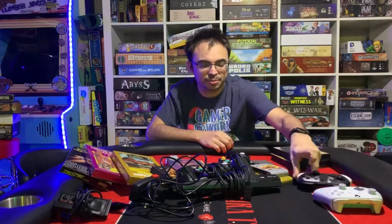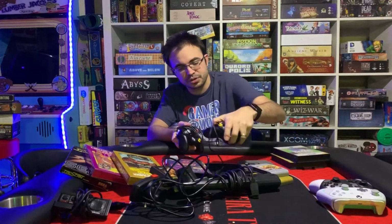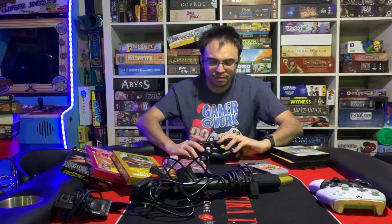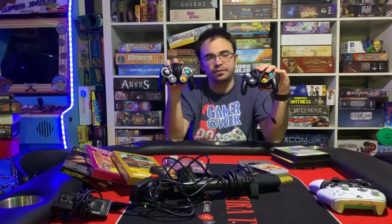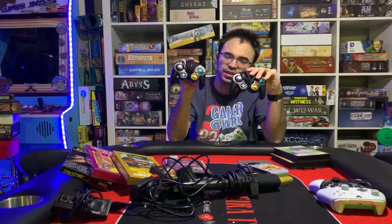But I'm excited to have the Super Smash as part of the collection. And keeping up with the Super Smash theme, we have 2 GameCube controllers from the Super Smash. They're actually 2 different versions. There's one version for the original Wii U, then when they came out with it, the logo is slightly different, even though it looks similar.